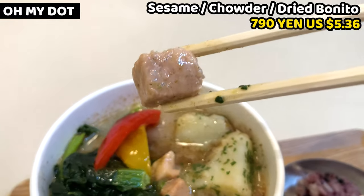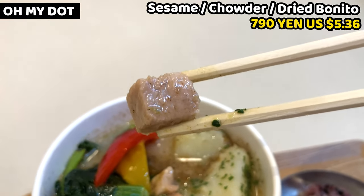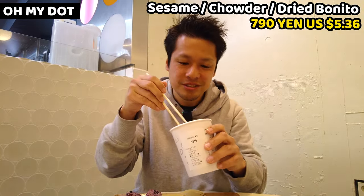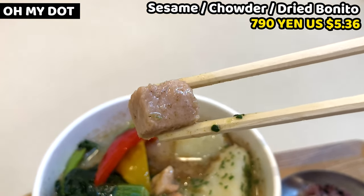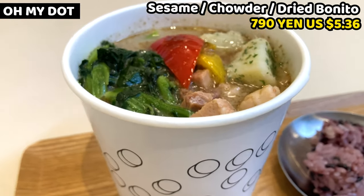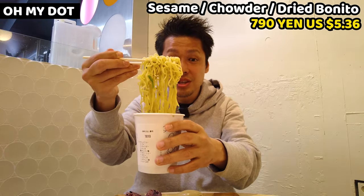It's nearly a small cube, but it tastes really rich, so meaty and so tender. And I love this size, you know, it's a chunky style chashu. We can enjoy so many bites with meaty chashu. Wow, this is really nice. See, I've had two bites of the noodles already, but there's lots more noodles in the cup.